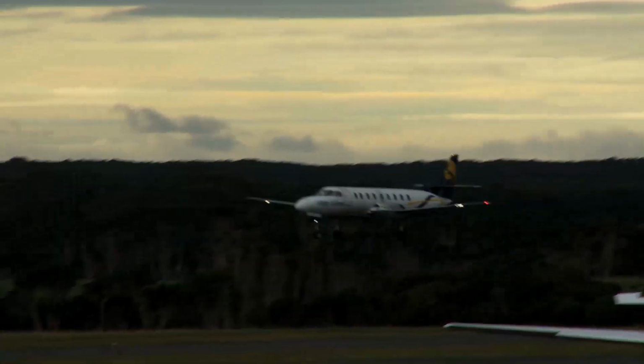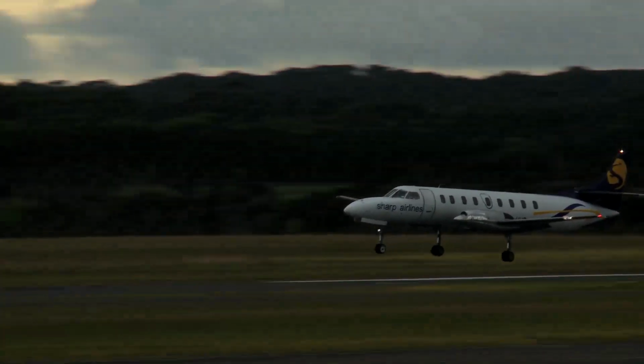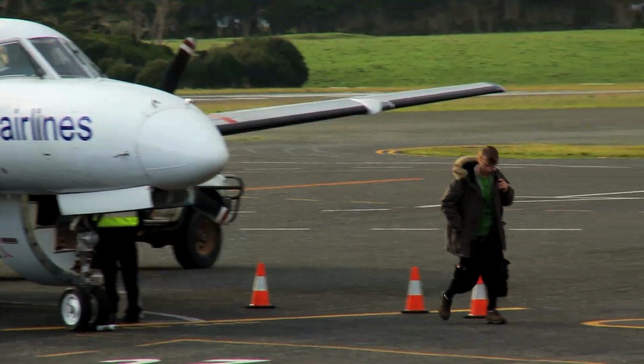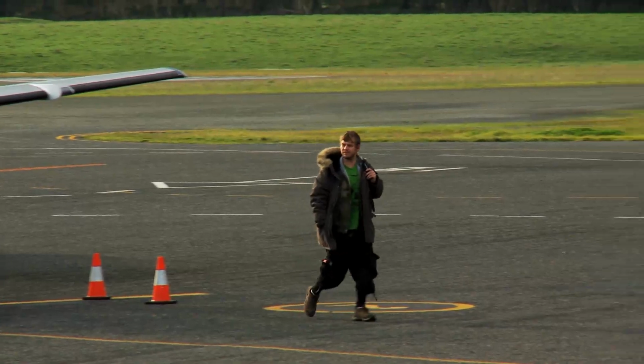Now, you see this plane coming in? You can fly from Launceston and Burnie to King Island daily. And there are passenger and freight services to and from King as well.